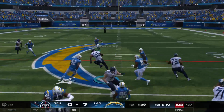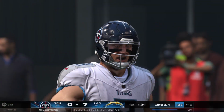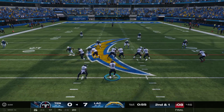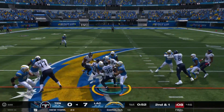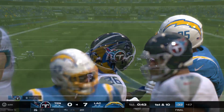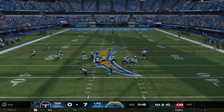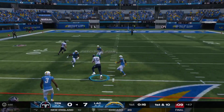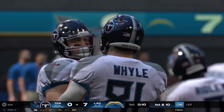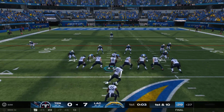A run here with Chestnut, and this will be good for a pickup of 9 to the 46. 2nd down in the yard. They'll run with Chestnut, and he'll go down right around the 47 this time. Able to get the 1 yard he needed, but nothing more. Now a shotgun snap as they'll look to throw. That's to the tight end, Wiley, and he is tackled inside the 40, not quite to the 35. A gain of 16 yards, and the Titans' 1st down.